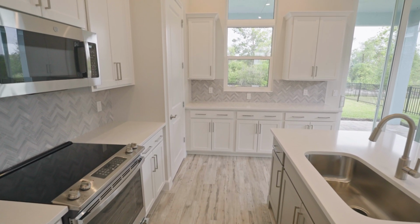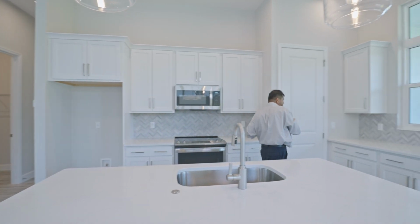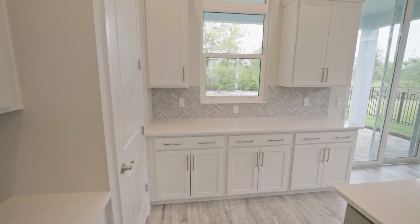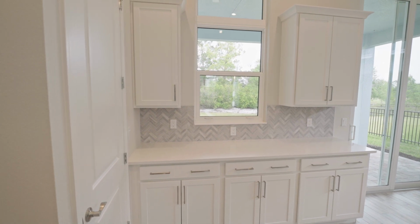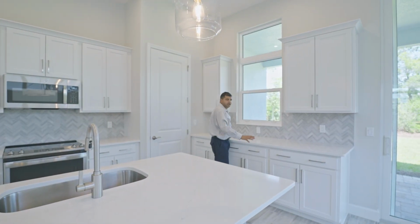And like I mentioned, you do not get the refrigerator, but I love the way this kitchen is set because I have always preferred to have a window in your kitchen overlooking your backyard. So it's kind of a nice coffee and bread station right over here.